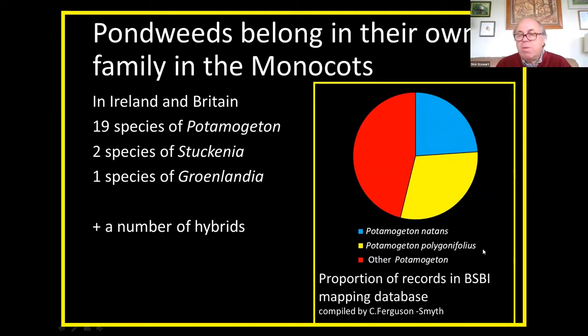The picture here shows the number of records for the main species of pondweeds, and 2 species, Potamogeton natans and Potamogeton coloratus, account for more than half the records of Potamogeton in the BSBI database. All the others, so that's 20 species, account for this red area here. It's partly because those 2 species are quite common, of course, but they're also easily recorded, and there's a tendency for them to be recorded much better, and the other ones people tend to shy away from much more. So that is a particular reason for concentrating on this family.